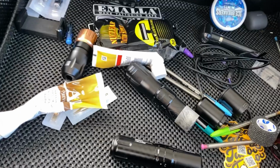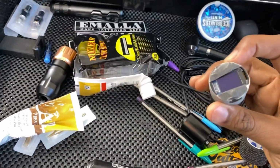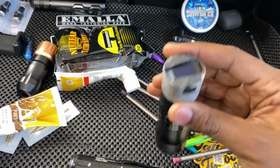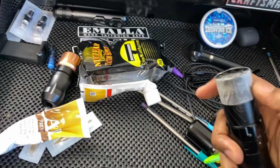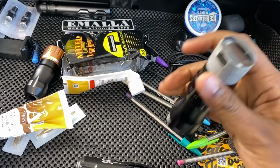I need some storage compartments. And I broke my EMALLA grand screen. I don't remember what I was doing. It was something stupid. So this is some tape. It's not discolored with ink. It was black tape, but I wiped it down with alcohol, even though I wrap it up with barrier film.